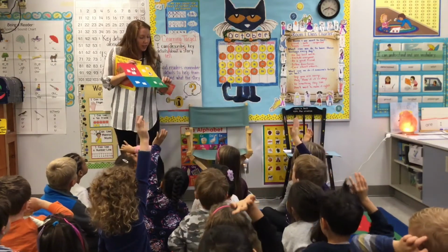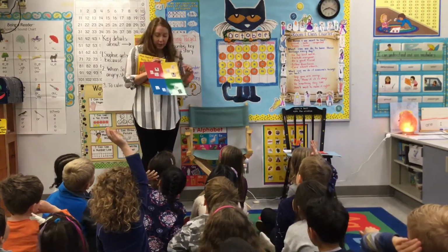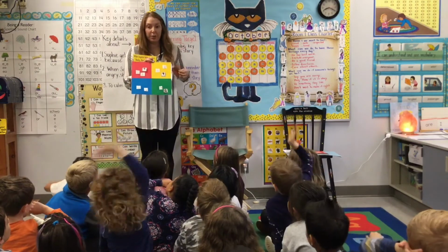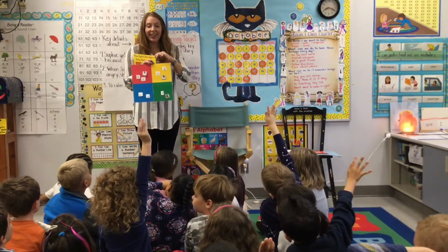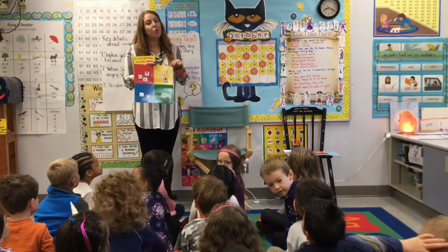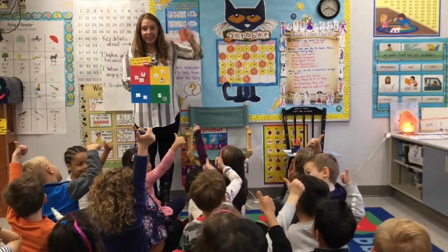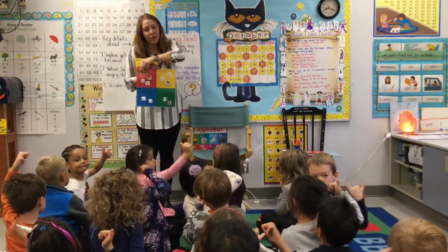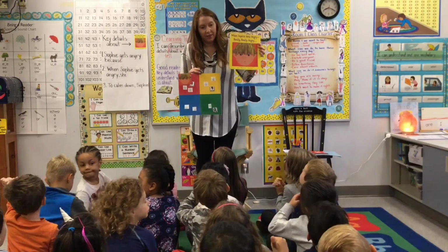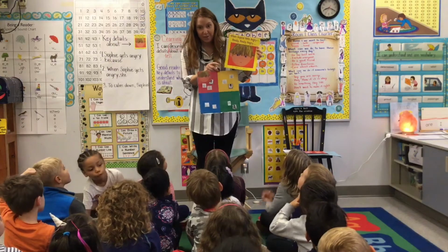Okay, so green means loved, right? Yellow means happy. Blue means sad. And red means angry or upset or mad, okay? Chris, where do you think Sophie is? Red. If you agree with Chris, can you put your thumb in the air? Yes. And how do you know that, Chris? How do you know she's mad or angry? Because the frame is red. Because this is red, right? You made that connection. The red means angry.